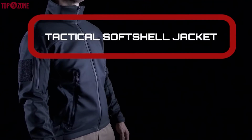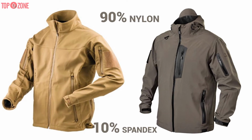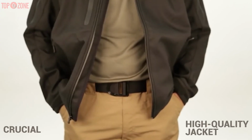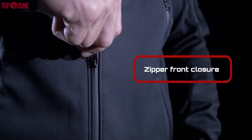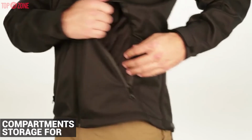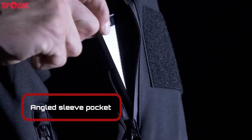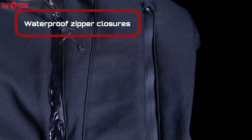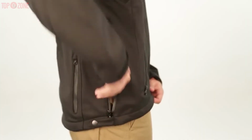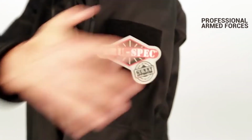The TRU-SPEC tactical jacket is top-notch quality, created in another country and features a 90% nylon and 10% spandex construction. This crucial and high-quality jacket was made with men's body forms front and center during the design process. Because it comes with a sufficient number of compartments for storage, you will be able to transport all of the necessary accessories. This wind and water resistant jacket has a durable design that comes with DWR and has a plush lining. It allows sufficient space for a ballistics vest appropriate for professionals in the armed forces.